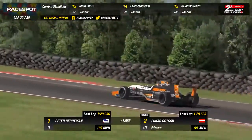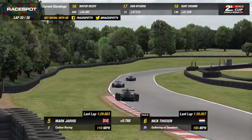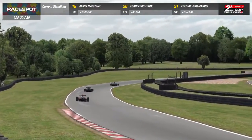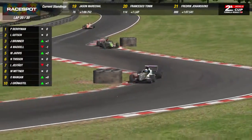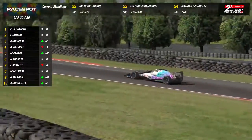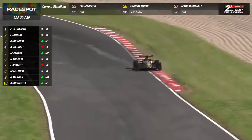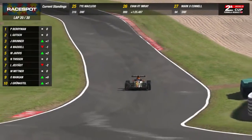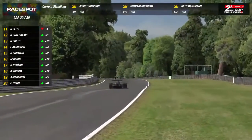A full second slower, Will, than his fastest lap of the motor race. So, Peter Berryman, is he saving something in the tank for later on, or is he just struggling on the tyres? Are the pressures maybe a little bit too high, the tyres too hot? Well, yeah, this is a fascinating situation, although that gap's come back up. George just had himself a slow couple of corners. I'm not quite sure where, but he's lost himself about half a second.